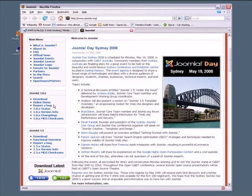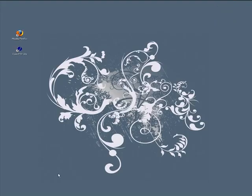So the first thing that we need to do is go to Joomla and download a version of Joomla that we want to install. For all of these demonstrations I've used Joomla 1.5. It has the most features and it's currently the most up-to-date supported package that they have. So I took the liberty of downloading it ahead of time.